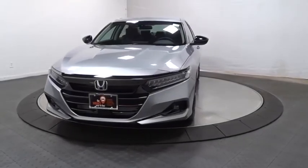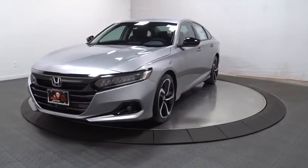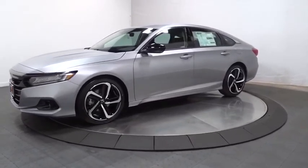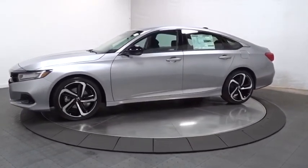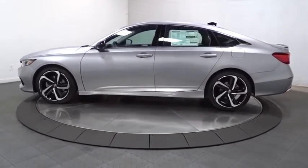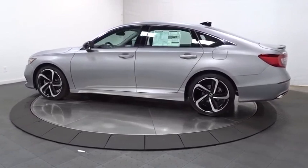Take a ride in the 2021 Honda Accord. Ingeniously simple, yet overflowing with luxury and technological creativity, all that and more in the Accord. This vehicle has less than 100 miles. Here are some of this vehicle's great options.